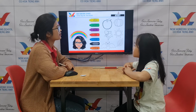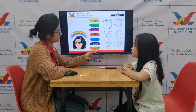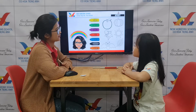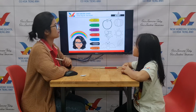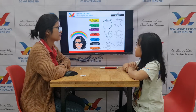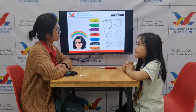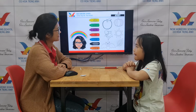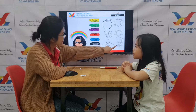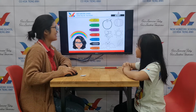Blue. Blue. What color is the bat? Bat. Black. Black, good. What color is the pumpkin? Orange. Orange, very good. What color is the sun? Yellow. What color is the leaf? Leaf? What color is it? It's green.